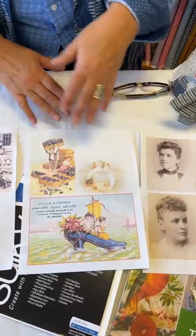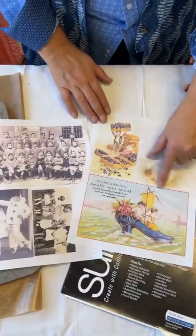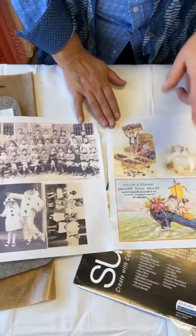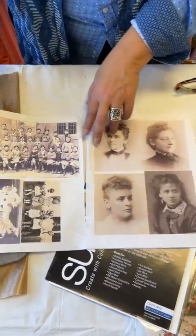And of course, then I save these, and when I do my card making, I get them all. See my owls? I have owls. I love these advertising cards, absolutely love them. So that's what we do first.